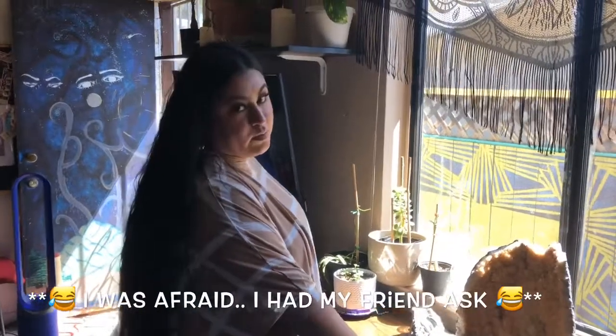Start off with is probably gonna be this dresser. I bought the display, guys. Don't be afraid to ask if the display is for sale because you'll get it for a quarter of the price. That's exactly what I did.